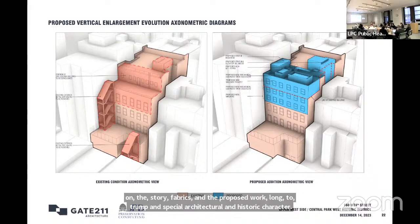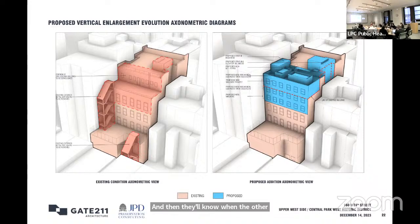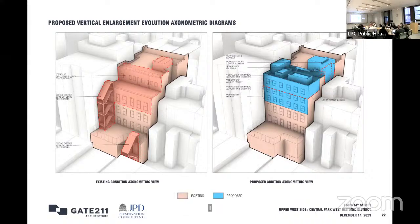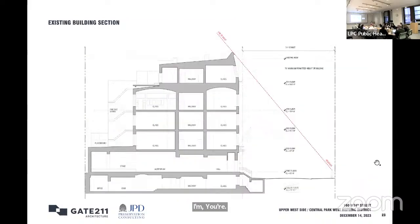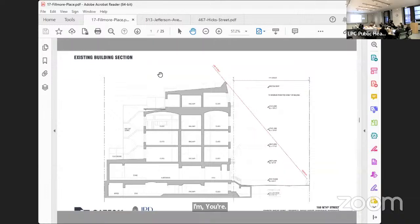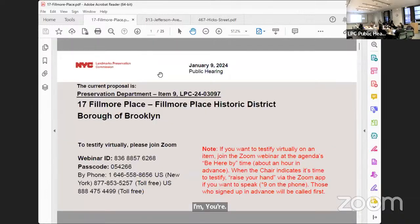Okay, thank you. Commissioner Jefferson, would you second that motion? I second. Mark, will you call the vote? Chair Carroll. Aye. Commissioner Chapin. Aye. Commissioner Chen. Aye. Commissioner Chu. Aye. Commissioner Goldblum. Aye. Commissioner Jefferson. Aye. Commissioner Lutfi. Aye. Commissioner Master. Aye. With 8 in favor and none opposed, the motion passes. All right, so that's approved. Thank you. We'll move to the next item.